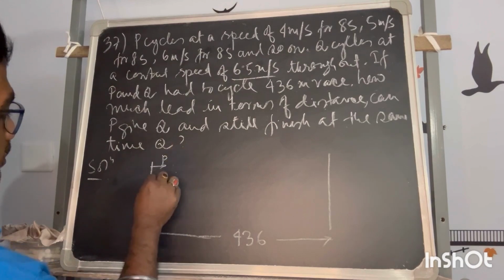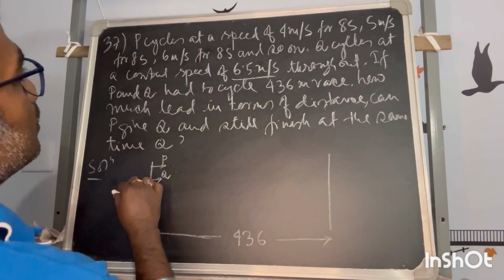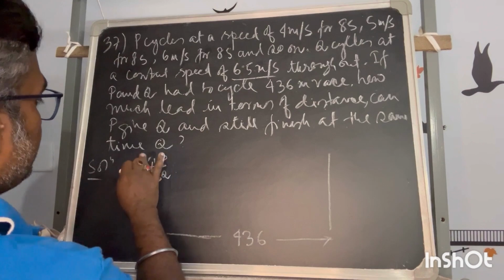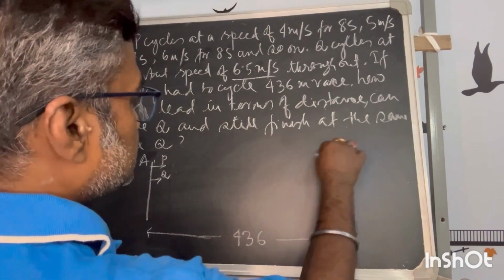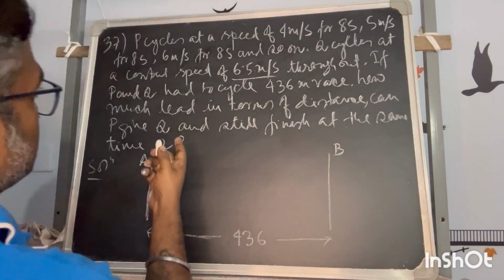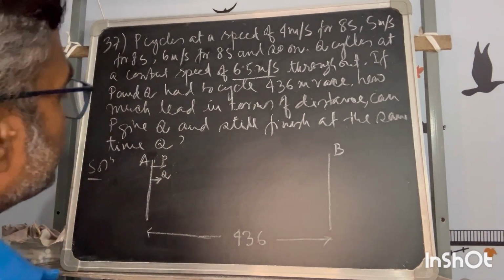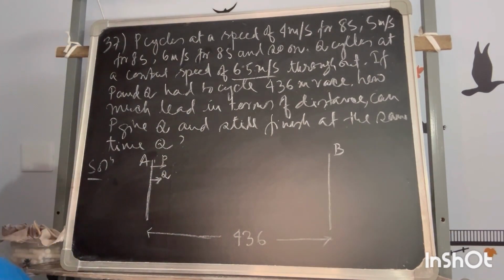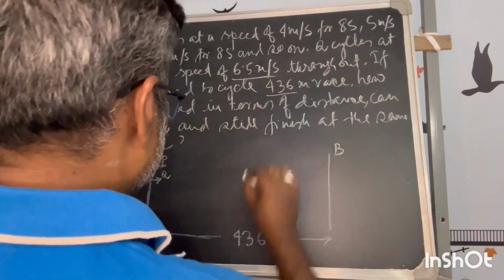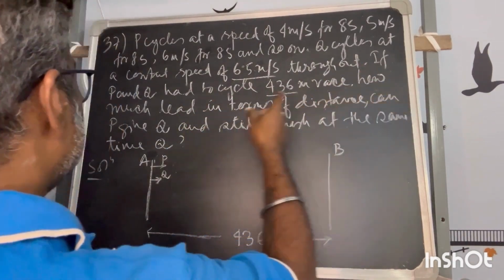P and Q both start from, let's say, station A or B. I am assuming two terminals of the track, since it is not mentioned. It's not said that they started at the same time, so they have started from the same place at least. P has a varying speed whereas Q has a constant speed. They have to move this much. Now the condition is how much lead in terms of distance P gives to Q.